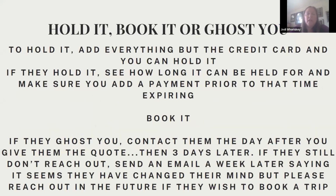So to hold it, not everything can be held. I'm going to talk about VAX right now, but if you go into VAX and you hit email print itinerary on what you're working on, it would say when the deposit is due. If the deposit is due tomorrow or in 3 days, you can hold it. You can hold it as long as you have the names as on the passports or the driver's licenses and dates of birth.